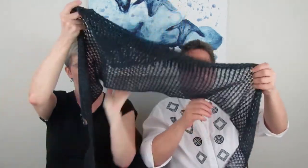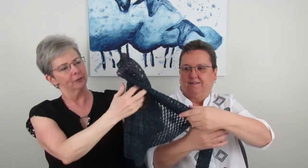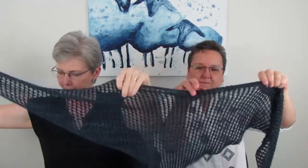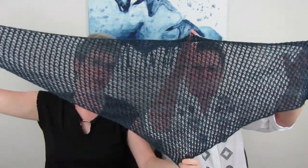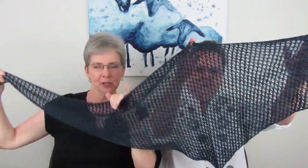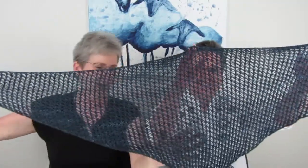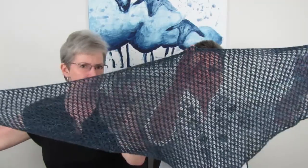We're upside down. Okay, turn it around for him. This is called the Mistake Lace Shawl, and that's by Robbie Laughlin. And once again, our previous podcast was all about wearing things with a jean jacket. Great with the jean jacket. Yeah, but it could also go over a white t-shirt in the summer.